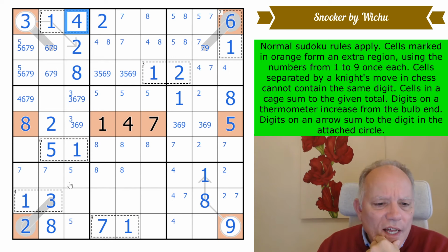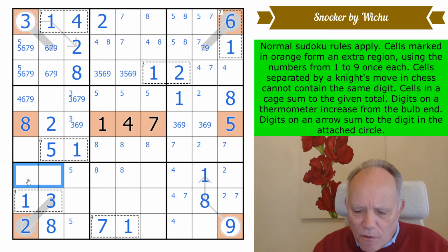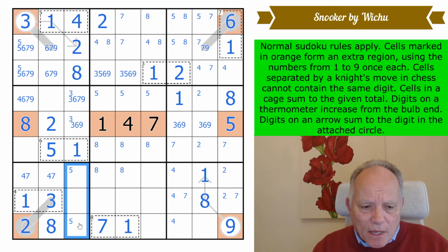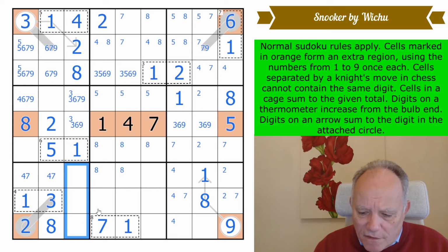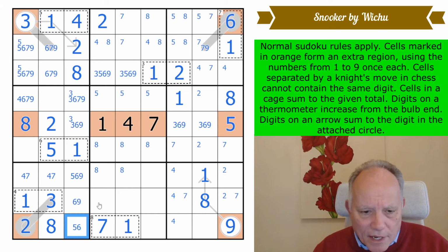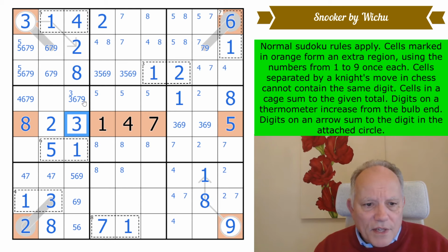Oh, 4 there is looking down here. This is a 7, 4 pair. I had not seen that. That's quite big, actually. 1, 3, 2, 8, 4, 7. This is a 5, 6, 9 triple. That's huge. This one couldn't be 5 by the Knight's Move. 5, 6, 9. That one can't be 9 from the corner. This is now 3, and this is 7.